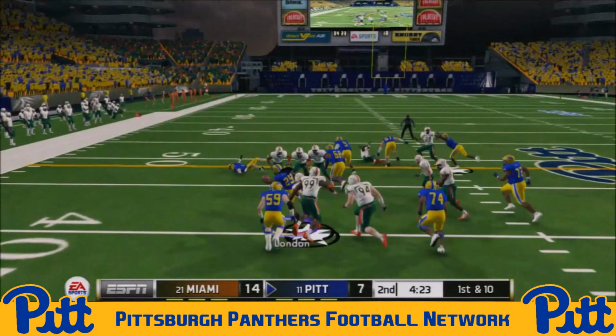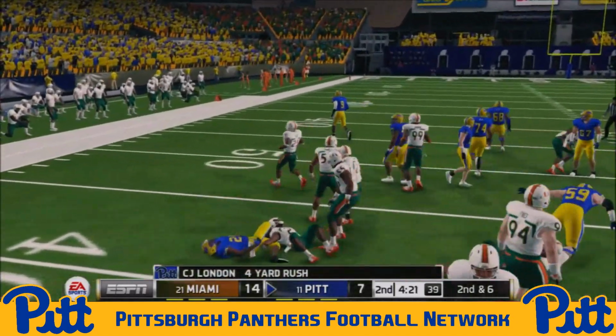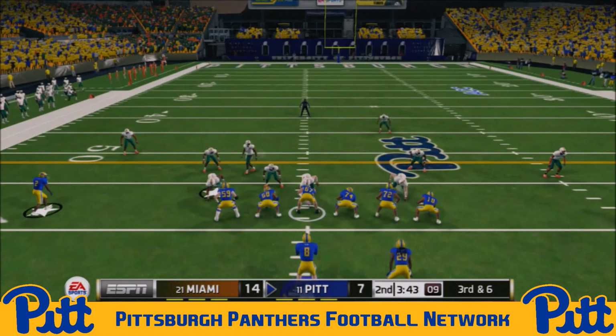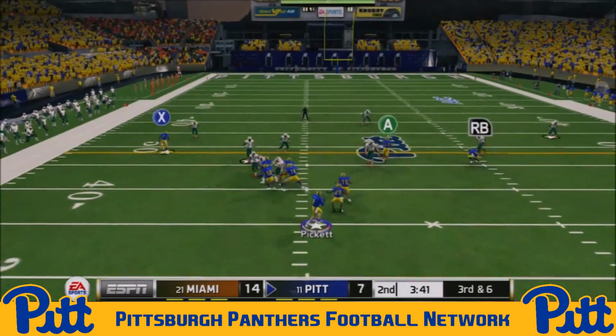And Pitt gets the football back, and they could really draw this game level again the way they moved the football on their last drive methodically down the field. That's London over, picks up a gain of 4. It's going to be 3rd and 6 now.